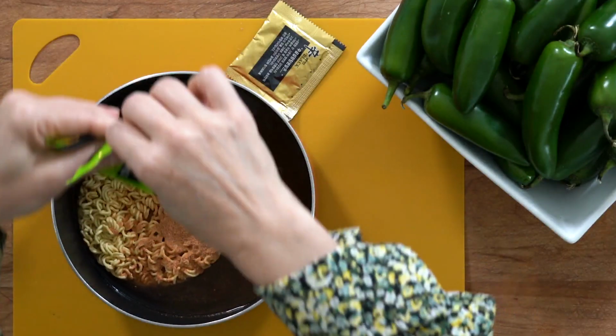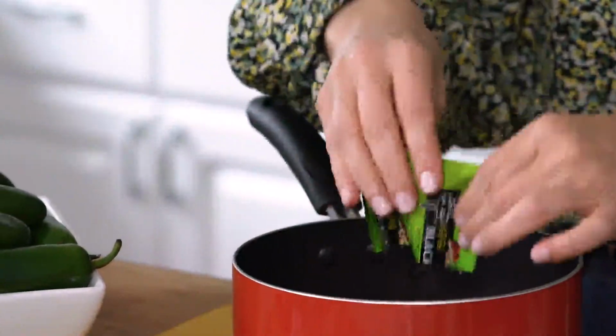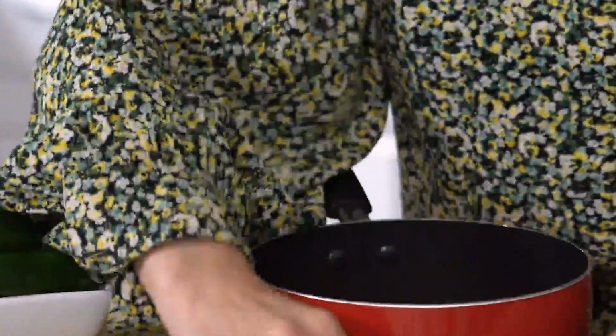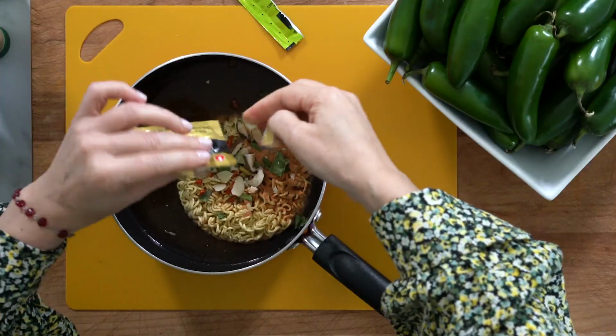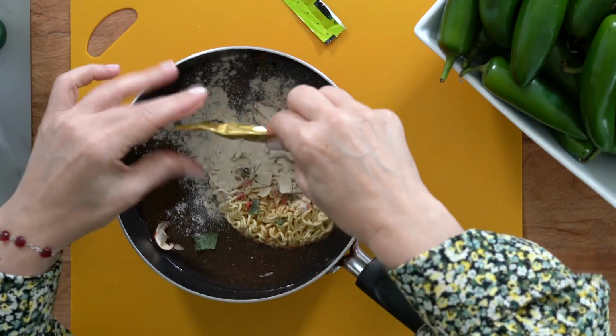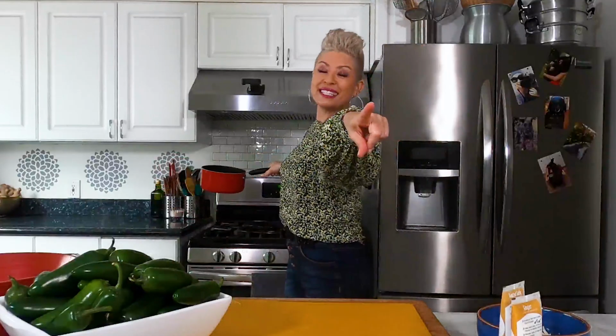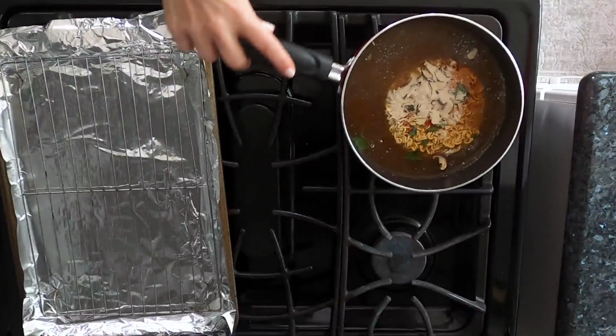Sometimes in the packets, you're gonna have some mushrooms, green onions, little bits of carrot, some dried onions, put all of it in. The fact that it's going to be mixed in with a cream cheese mixture, it's okay that you're cooking everything together. Anytime we can save time in the kitchen is a plus. So while the ramen is cooking, slice up the jalapeños.